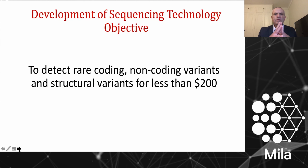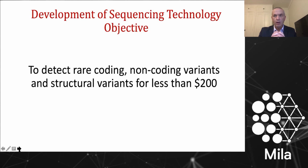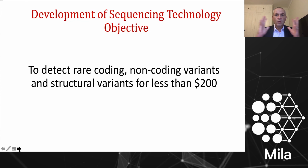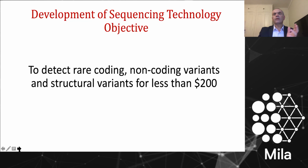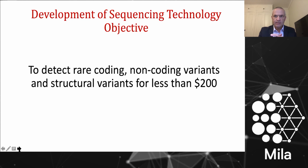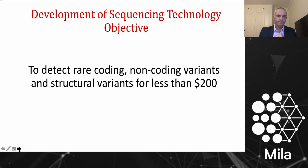The third thing is how we can detect these rare coding variants with new technologies. We want to spend less than $200 to analyze the entire genome for our search purposes, and actually we're making real progress in this direction.